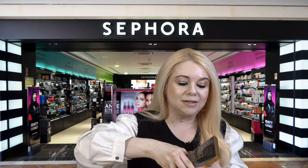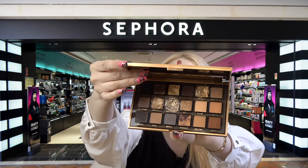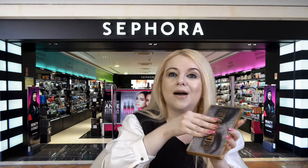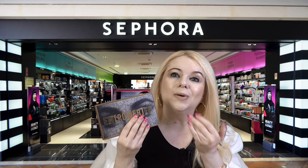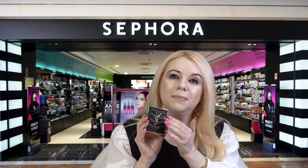I absolutely love this Empowered palette. It is so pretty. And it is so, so loved. I mean, I have hit pan on so many shades in here, as you can see. And I actually have a backup of this palette already. So I'm gonna use it a little more. And then when I'm ready, I have a backup of this one because I knew I didn't want to be without it.